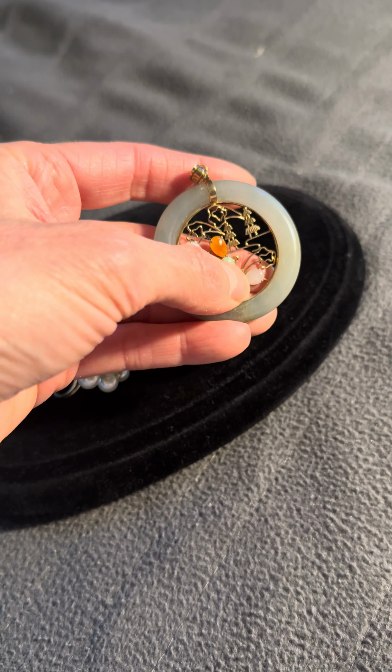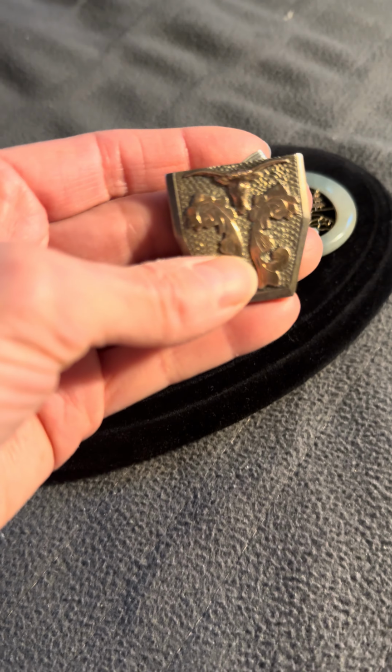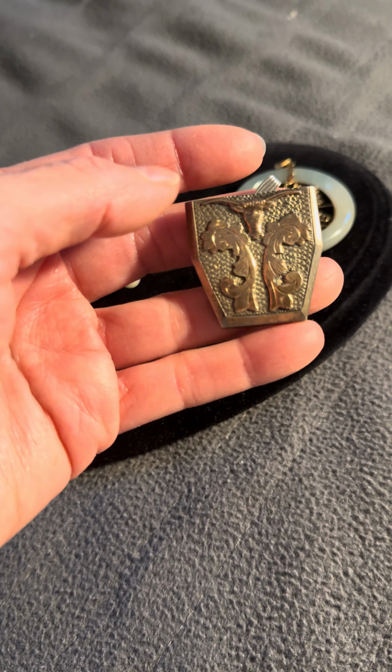And then there's this pendant. And this pendant is marked Mexican sterling on the back here. I don't know if you can see that. And then I think it says AMS or MS. Or no, AM or AMS. I did look some up, and Taxco had some Mexican sterling that was marked AM. So I think it's really cool with the horns, the bullhorn, and the really cool markings on it.